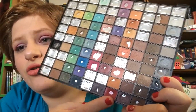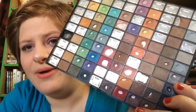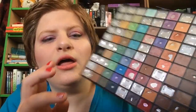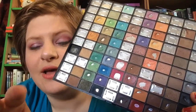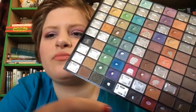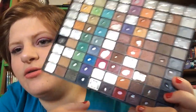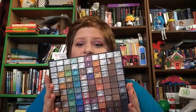It's just so pigmented. It's one of the most pigmented shades in this entire palette, because all the shimmers I have to use wet, and the mattes I have to build up usually a lot, but this is just wha-bam, pow, intense right away, and it's super great. I love this shade so much. But yeah, I've learned so much from this palette.